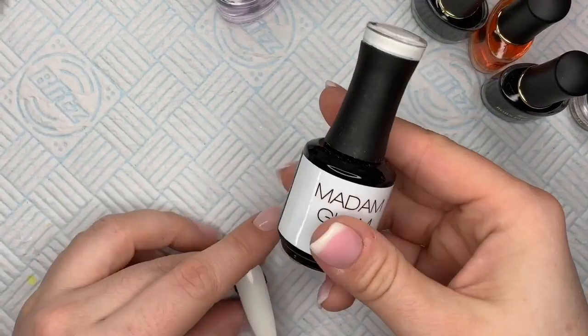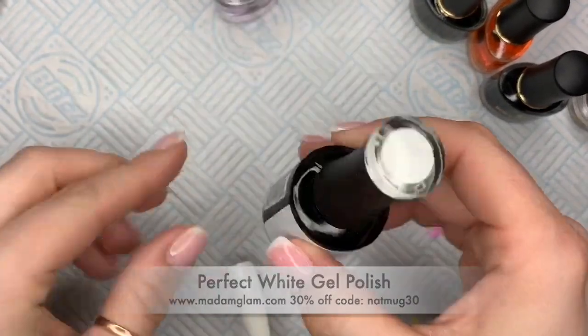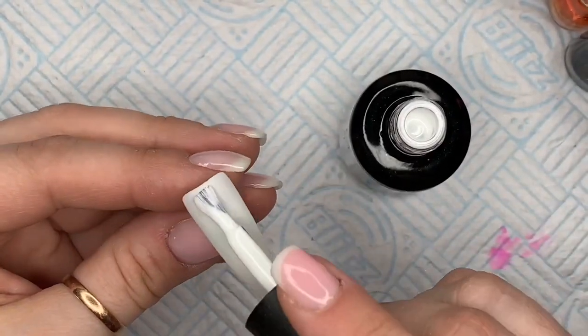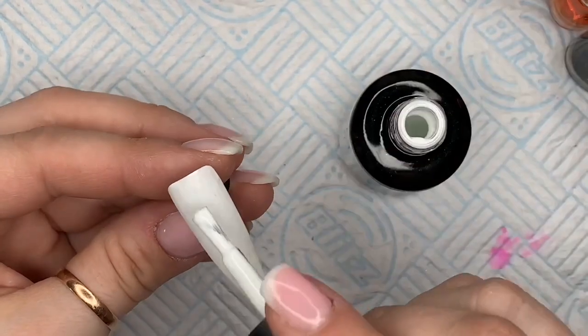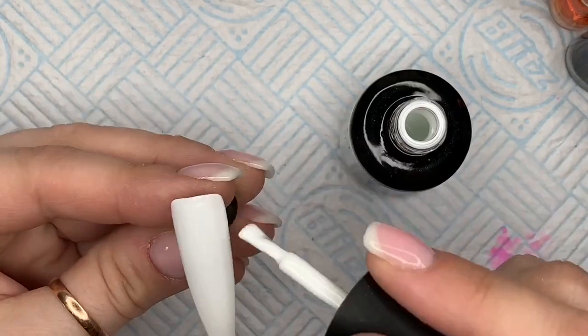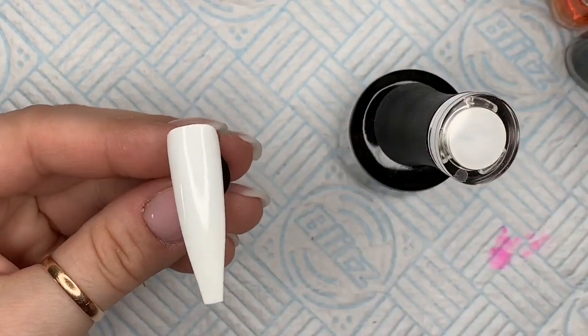Okay, so here's the 7. I'm using Madame Glam's Perfect White for the base. I'm going to apply 2 coats. I probably could have got away with 1 because I used white tips. But if we're going to do it, we're going to do it properly. So 2 coats it is. These cure in an LED lamp for 30 seconds. So that's my first coat.